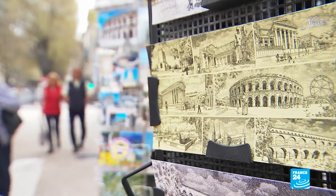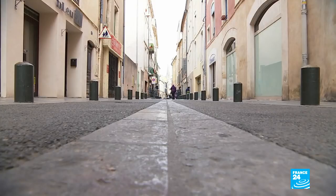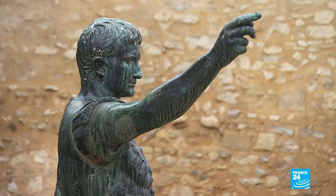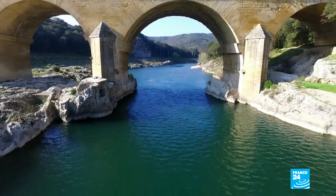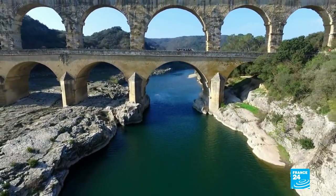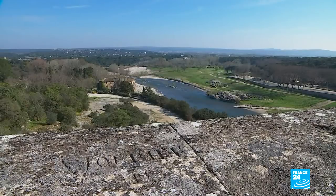The Via Domitia still exists in Nimes on Rue Nationale, before passing through the Augustus Gate, named after the first Roman emperor. At that time, the city was spoilt by Rome. Its residents even had access to running water, thanks to one of the greatest achievements of the Roman world, the Pont du Gard. This mammoth 50-metre-tall aqueduct was constructed in just 5 years.